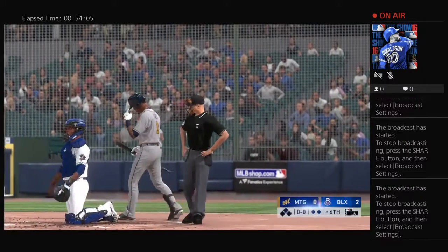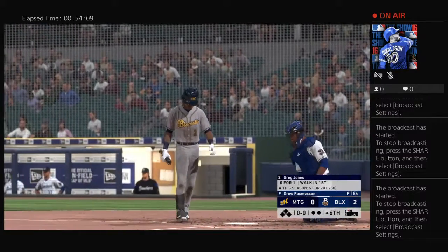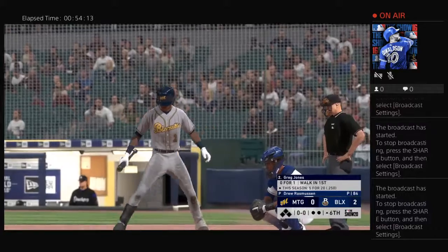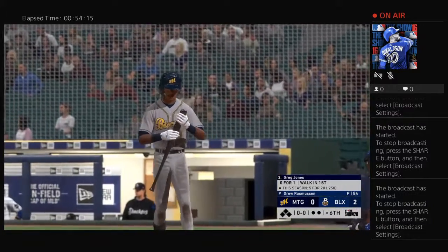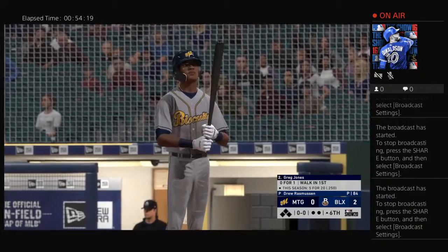To the plate now is the designated hitter, Greg Jones. He'll start things out in the 6th for a lineup that really hasn't found its groove in this one. Yeah, only 2 hits so far, Matt, and not very many hard hit balls either. We'll see if they can start making some adjustments.